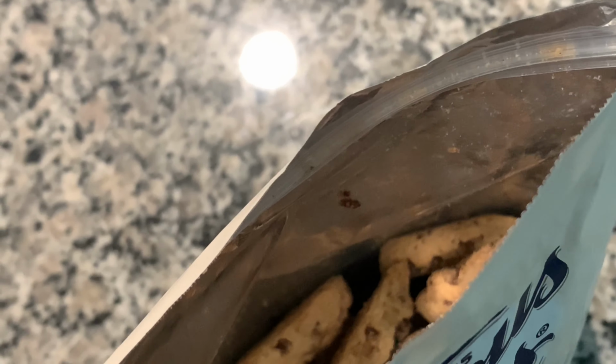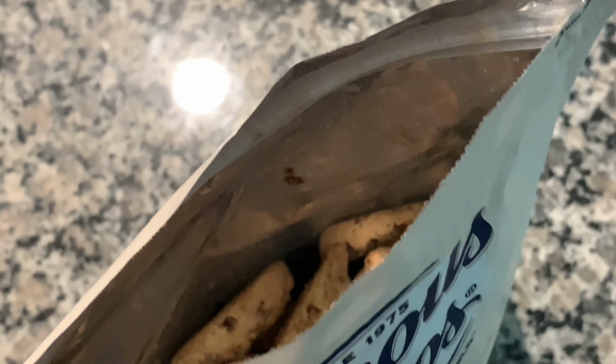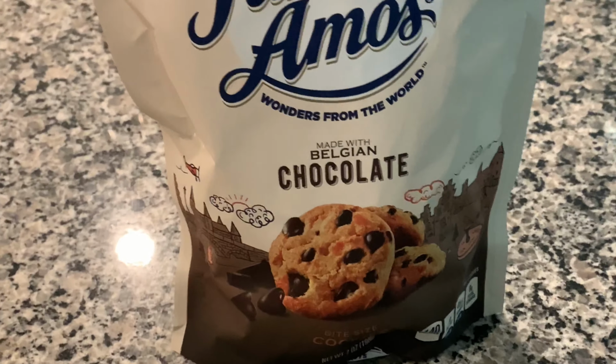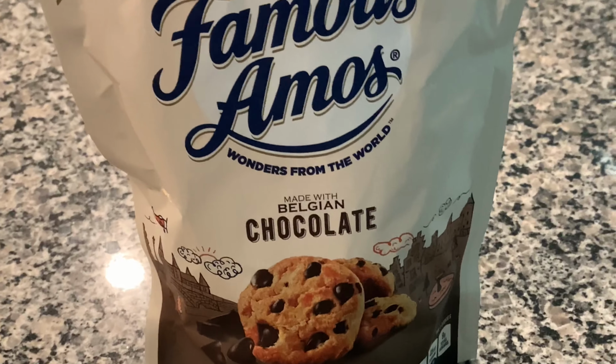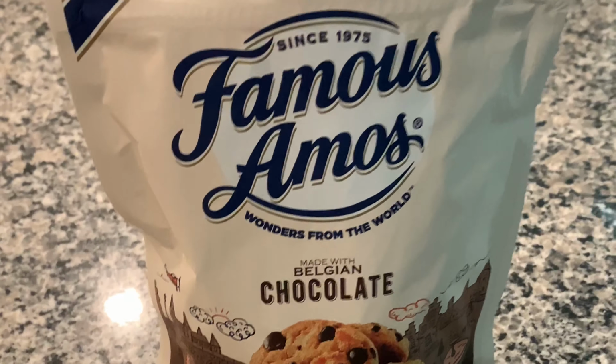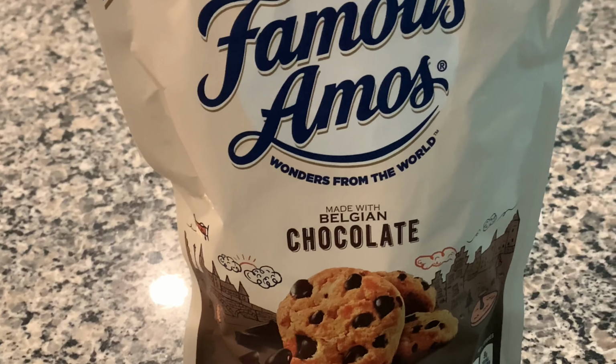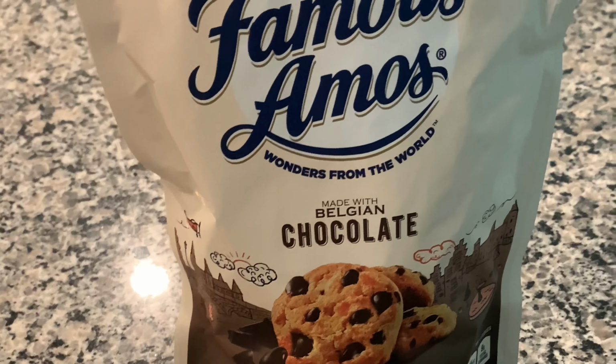They're good. Okay, these are definitely hittin. I give them a 10 out of 10 off rip. So they taste really good. They honestly taste better than the original Famous Amos chocolate chip cookies.